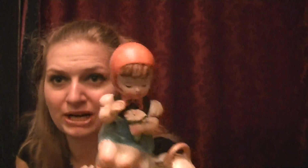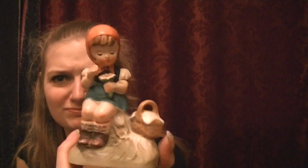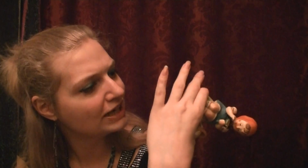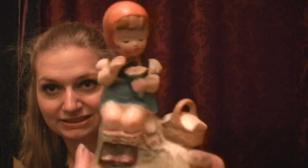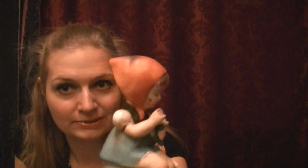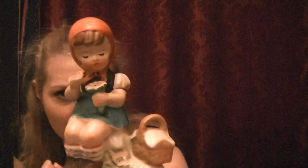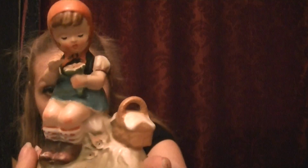I can't exactly tell. I want to say it's a Hummel. I can't read the writing on the bottom. It's very old. I can read German, but I can't read this particular writing because of how worn out it is. You can barely see it. But this little girl Hummel right here, I don't know if she's playing "she loves me, she loves me not" with that daisy, or she's just appreciating the daisy. I really can't tell. But cute nonetheless.